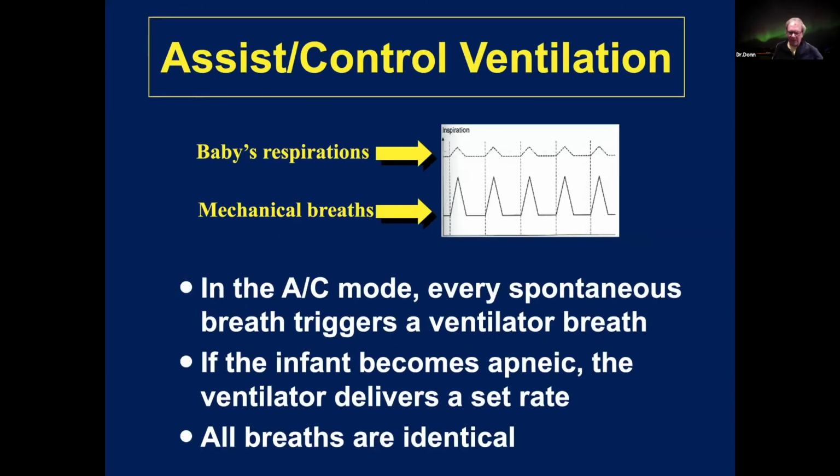So we worked on this flow-triggered system to develop assist control ventilation. And in the assist control mode, each time a spontaneous breath triggered the threshold, a mechanical breath would be delivered that was very closely synchronized to the onset of the patient's breathing. And by using an expiratory trigger, we were able to also synchronize expiration and finally have a direct one-to-one synchronization between the baby and the ventilator. And it was clear that this was really a superior way to ventilate very sick babies. It decreased the work of breathing, it decreased respiratory complications, it decreased length of stay.